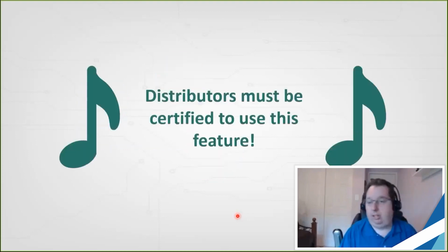One important note here, this does indicate a change in process for distributors. Before a given distributor can use this, they have to be certified. We have to know that they're asking for the prices properly and they're going to apply them properly. So there is some work for those OTAs to use this functionality.